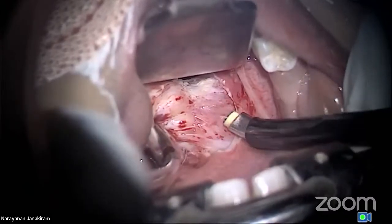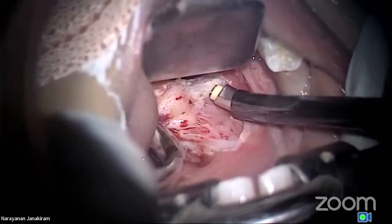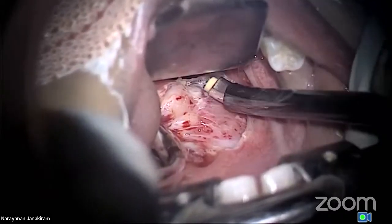See the fibers. Can you see the fibers? You have to use it as an elevator, my dear friend. That is Janakiram's technique.